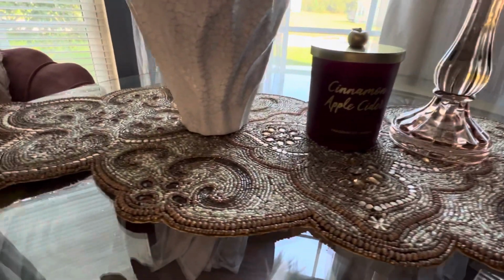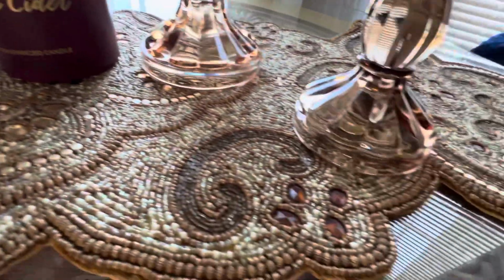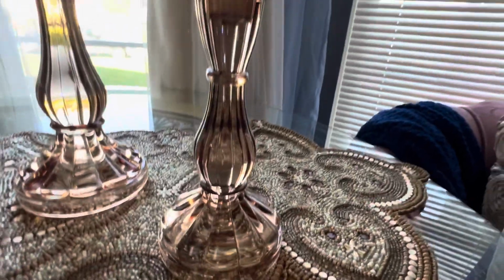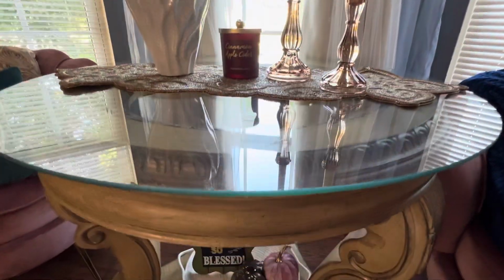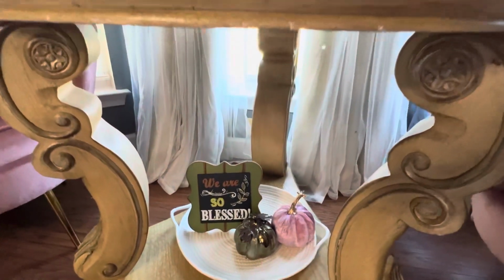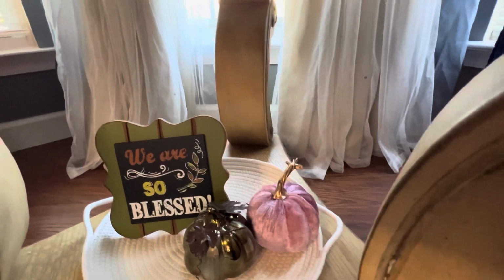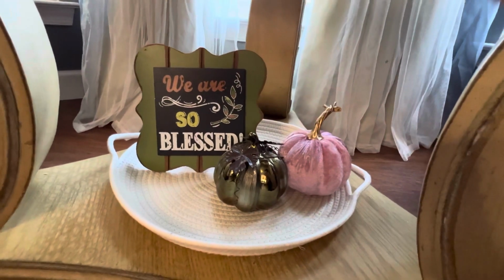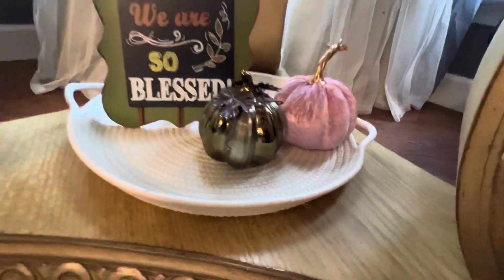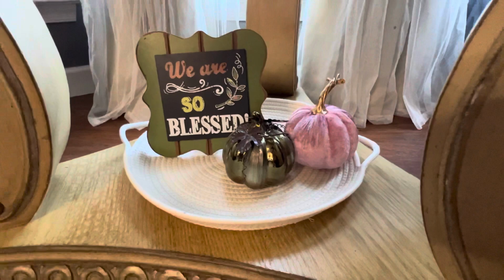The candle came from Marshall's. The candlesticks, or candlestick holders, they came from Marshall's. The runner came from Pier 1. I got that several years ago. The sign was from Hobby Lobby about 3 years ago. The green pumpkin is from Hobby Lobby, and the pink pumpkin is from the Dollar Tree.